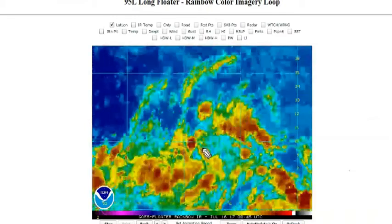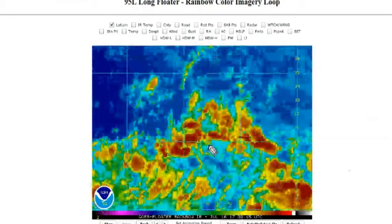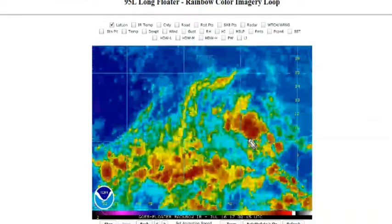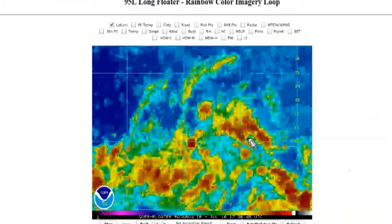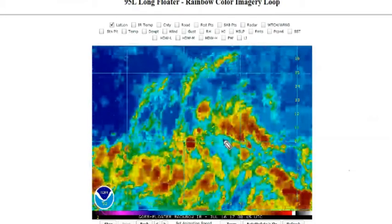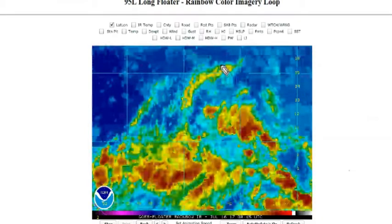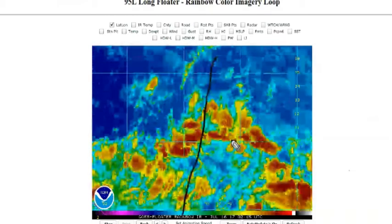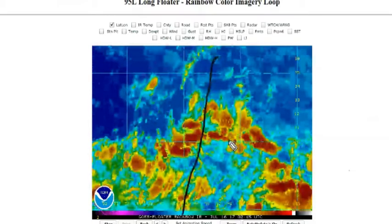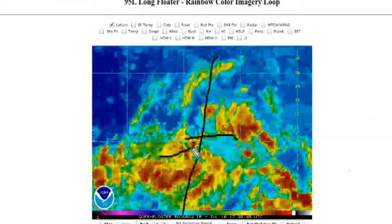But here we go, the satellite imagery, as you can see, developing a nice sort of rotation in the area of thunderstorms that are developing. This is basically a tropical wave or a tropical low pressure with a decent rotation developing along it. The wave's axis is along there. And as you can see on satellite, you could already start to see that rotation starting to take place there.